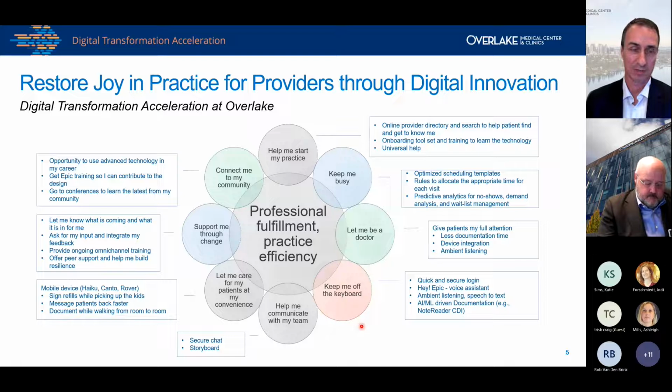If we keep them busy and we have them working in a very efficient manner, their ability to communicate with their team on changes, just routine processes, is critical. And so we're leveraging in more and more of these communication opportunities the technologies to aid in communication, whether it be mobility. So that gets us into let me care for my patients when it's most convenient for me as a provider. I've noted a couple different solutions here: Haiku, Canto, and Rover.